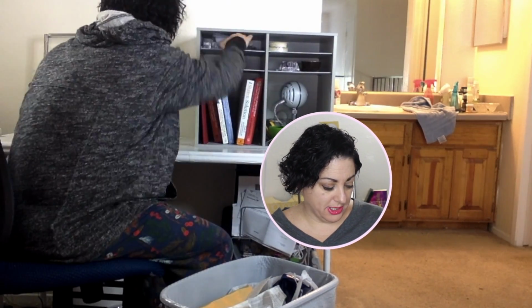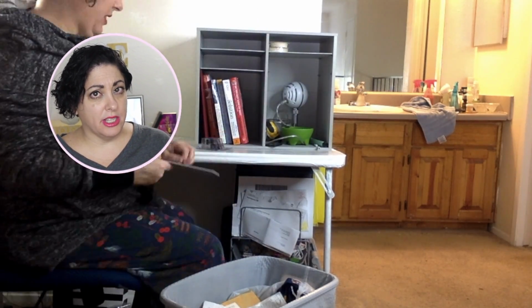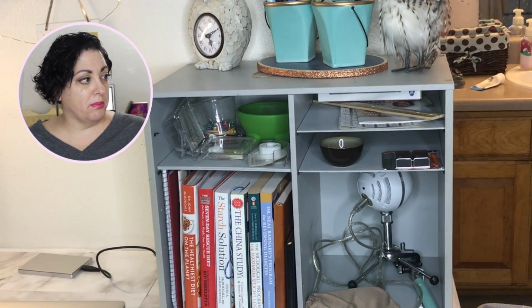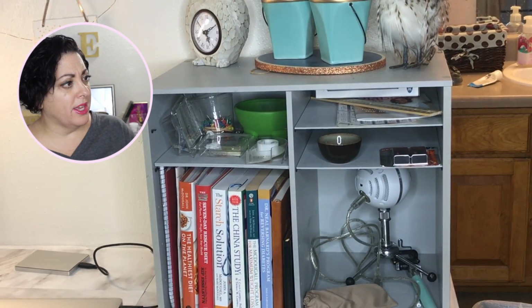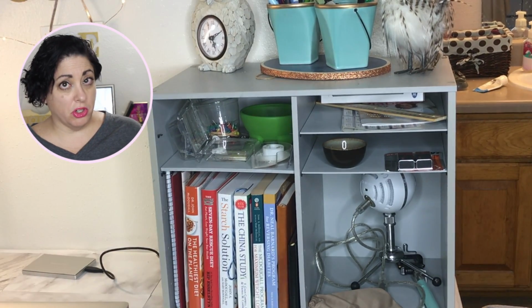I bought this little gray shelf, and I use it as a hutch on my desk because my desk is just a table. I went through there and I had a lot of trash in there. So I didn't want the trash in there anymore. I cleared it out, and I just kept stuff that was being used. I kept lots of command books, and I kept my tacks because I use those all the time. And then I kept the box for my external hard drive because I use that.